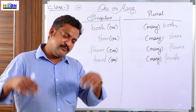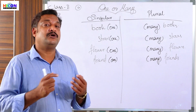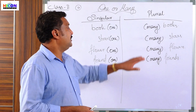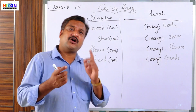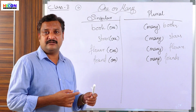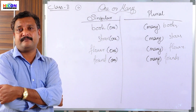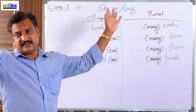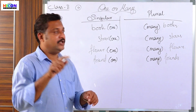Minimum 2, maximum can be any number. Okay, that is what a plural is, more than one. Now stars, how many stars are there? If you are talking about only one star, then it is singular. But when I look at the sky at night, how many stars can we see? When we say stars, it can have all the stars that are there in the sky. So that is a plural.